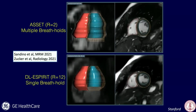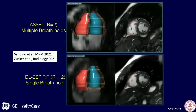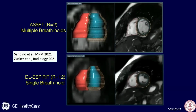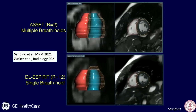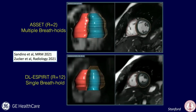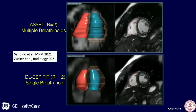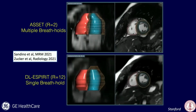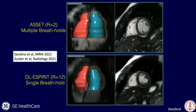One of the nice things about this is that if you do a conventional acquisition where you have to get multiple breath holds, invariably these patients will wind up holding the breath in slightly different positions from breath hold to breath hold, and as a consequence, the cardiac position will change from breath hold to breath hold. So if you're trying to assess the ventricular function, you wind up getting these types of artifacts. In the top row example I'm showing here, you can see some of this, and it's a little bit hard to assess the cardiac function. I would say this is a relatively mild example of this problem. We often see even more severe examples.